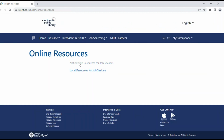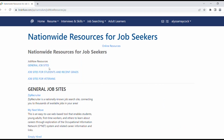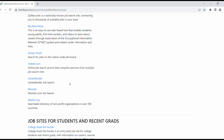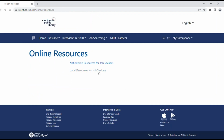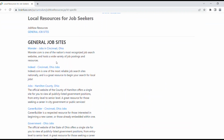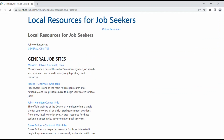So if we click on nationwide resources for job seekers, there are options for general job sites, for students and recent graduates, and job sites for veterans. So it has a whole list of job sites that you can start your search in. More locally, they have some just automatic links to Monster, Indeed, Jobs in Hamilton County, Ohio, CareerBuilder, and Government Jobs in Ohio.